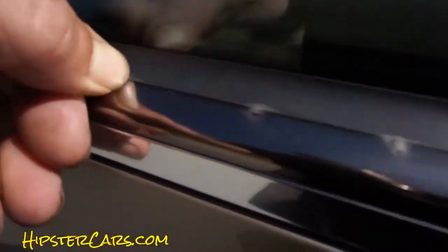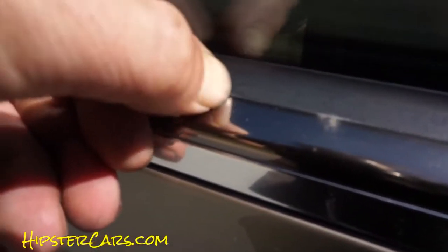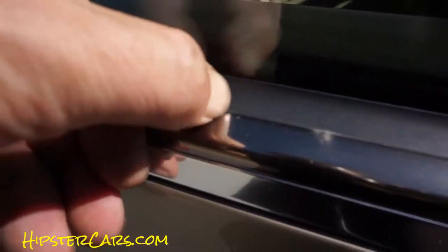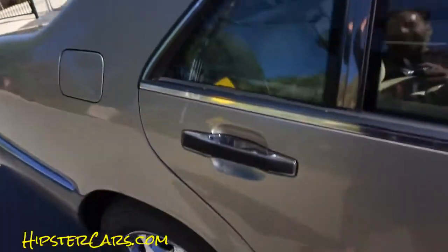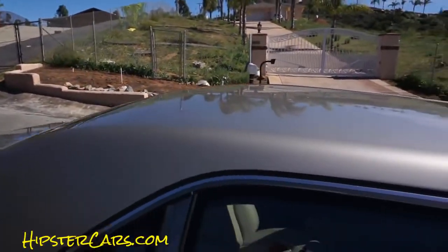You can see where I actually scraped that off with my nail. I would get stuff like that cleaned now to where it doesn't corrode or anything in the next 3, 4, 5 years. Roof and everything's in great shape.